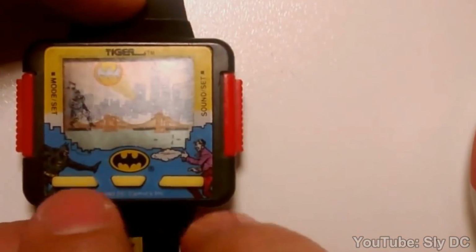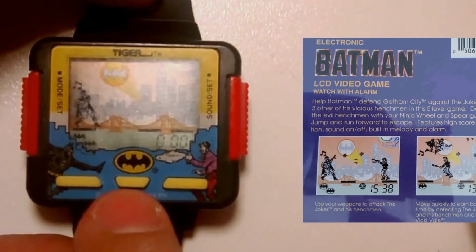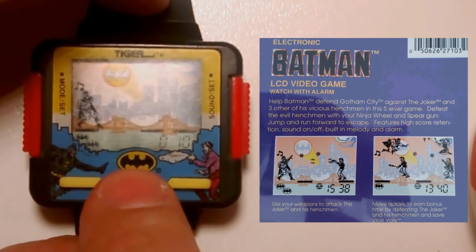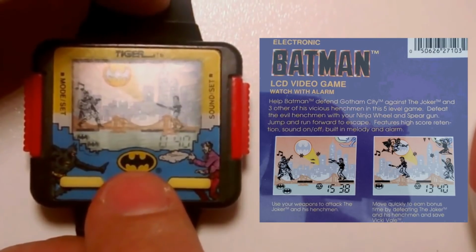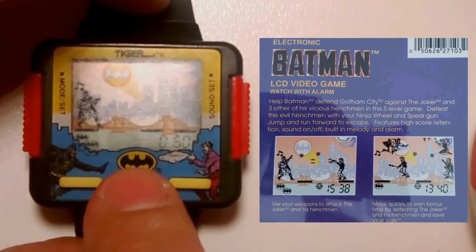My description of his actions is totally not adapted from the marketing text on the back of the packaging. Look at him go as he helps Batman TM defend Gotham City TM against the Joker TM and 3 other of his vicious henchmen in this 5-level game, defeating the evil henchman with his ninja wheel and spear gun. He's jumping and running forward to escape. His high scores will be retained, and he can turn the sound on or off to hear the built-in melody or alarm.